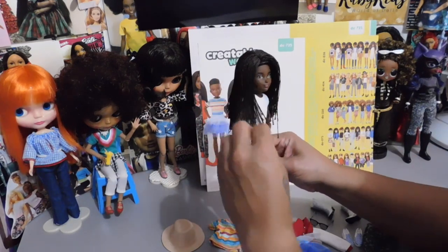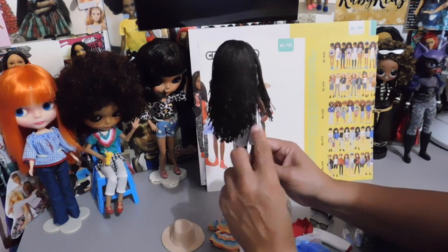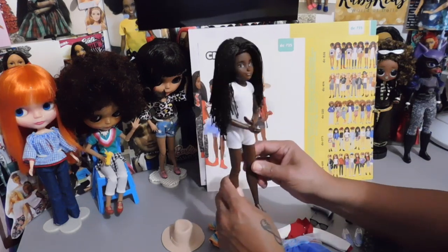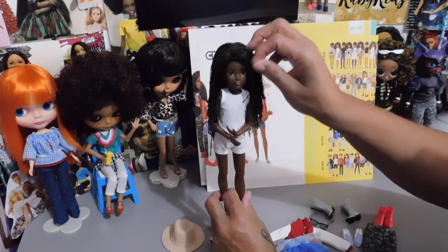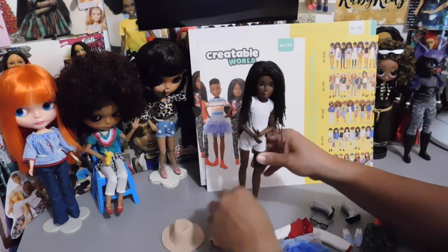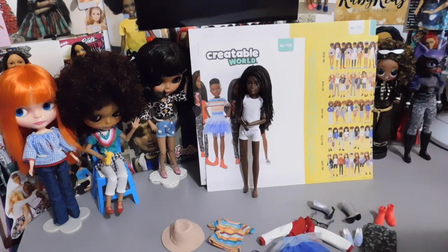And I really like the wig. It's really nice. I got a few long strings there. I guess I could trim them if I want, but I really like this braided wig. I really do. And I just like how it completely changes the character to a completely different character. It's really cool. So I'm going to try on some different outfits and we will be right back.